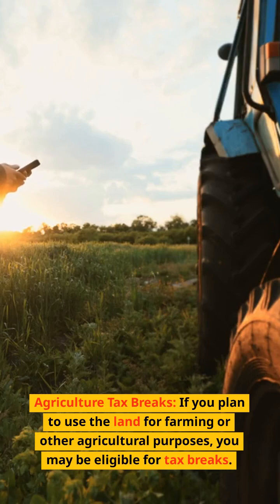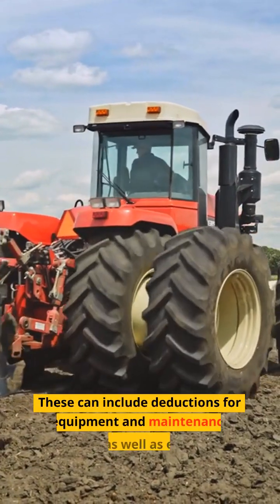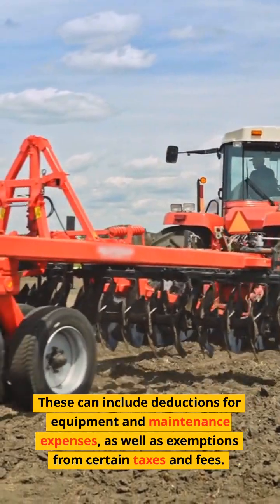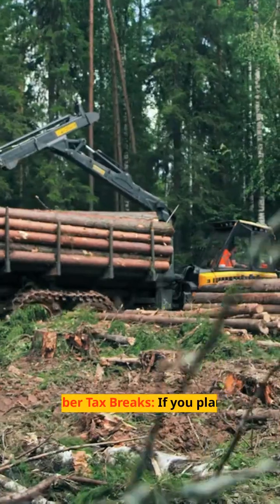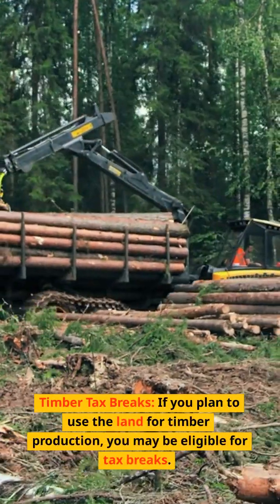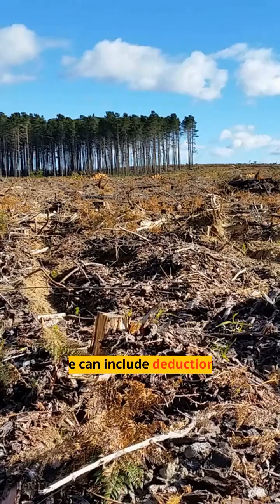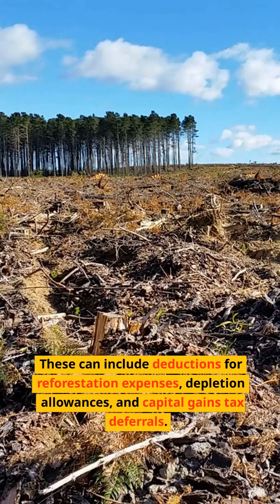Agriculture tax breaks. If you plan to use the land for farming or other agricultural purposes, you may be eligible for tax breaks. These can include deductions for equipment and maintenance expenses, as well as exemptions from certain taxes and fees. Timber tax breaks. If you plan to use the land for timber production, you may be eligible for tax breaks. These can include deductions for reforestation expenses, depletion allowances, and capital gains tax deferrals.